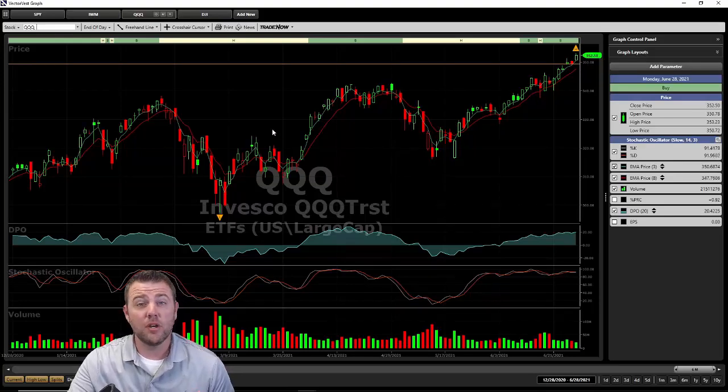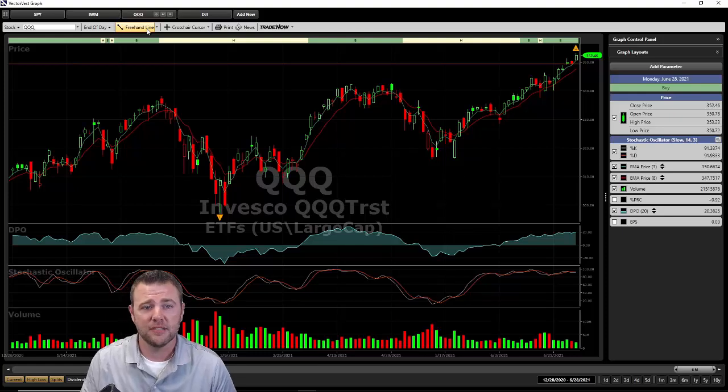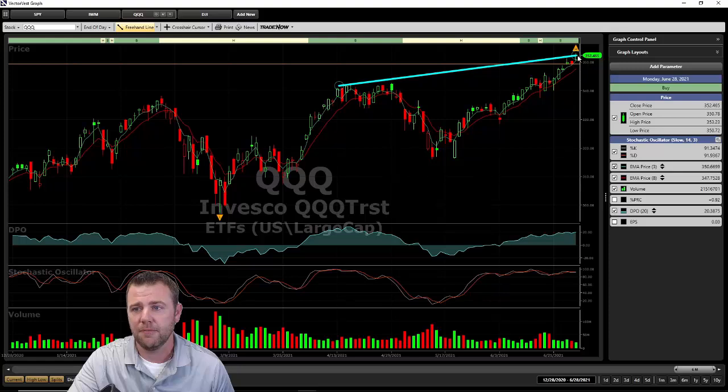For anybody new to technical analysis, let me go ahead and use some colorful lines to help you envision what we're seeing here so you can see this going forward and help you start to identify these patterns for your own self and your own investing. So I have the freehand line set up and I'm just going to connect these tops here. As we can see, no doubt prices hitting higher highs, moving higher.